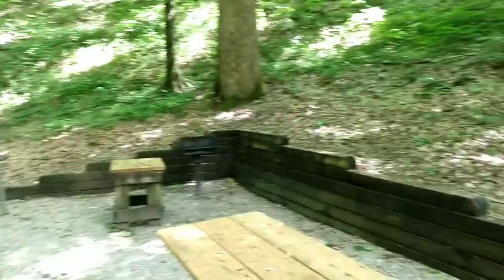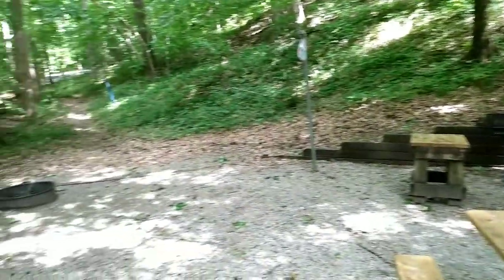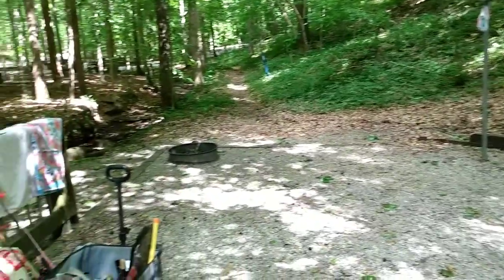This one is $28 a night. It has power and water hookups. There's only one site that's tent only, and I think it's $20 or $25. And then some of the sites are $32 or so a night, and they are on the river. I tried to get some pictures, but I wasn't able to get much video over there. I might get some before I complete this video. But nice sites.